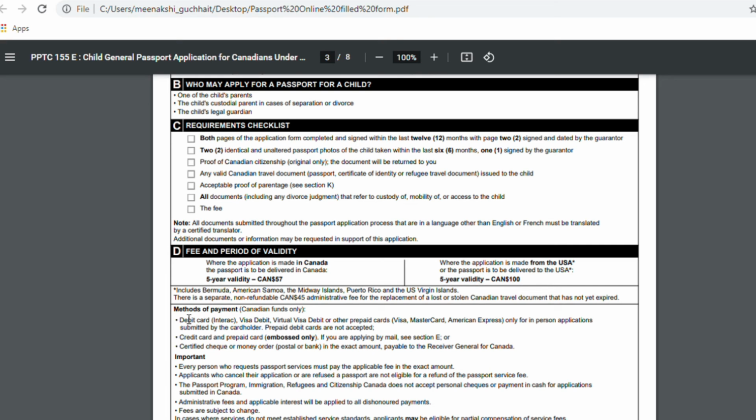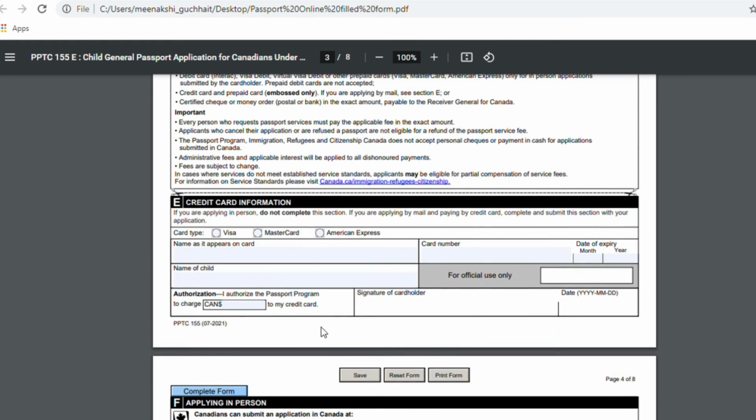Okay, and method of payment, Canadian funds only, debit card, Visa card, virtual Visa debit card, MasterCard. You can go and read this. I'm sure you will have one of these. Cash is not taken. Okay, and then in case you're sending it by mail, then you have to fill this detail. If you're applying in person, do not complete this section. That's why I left it blank.